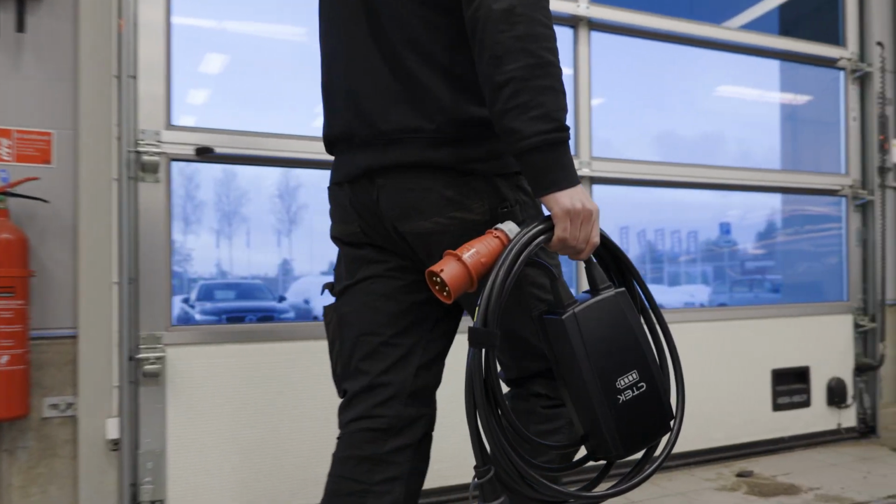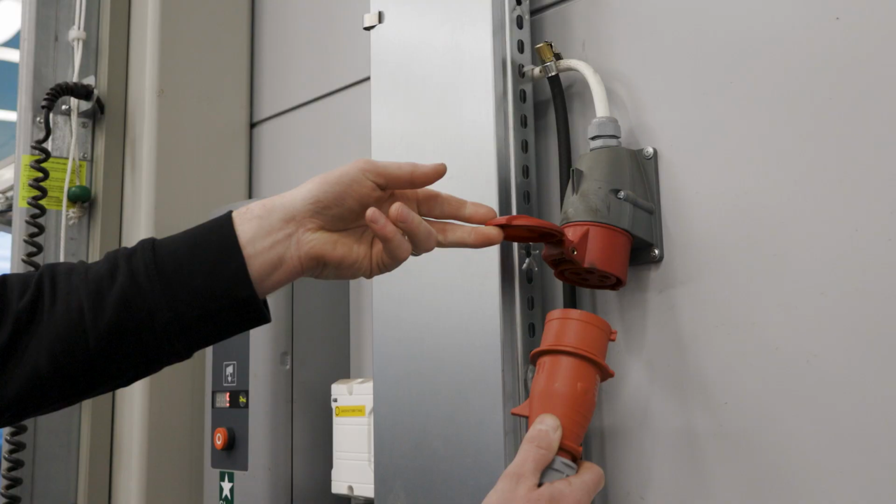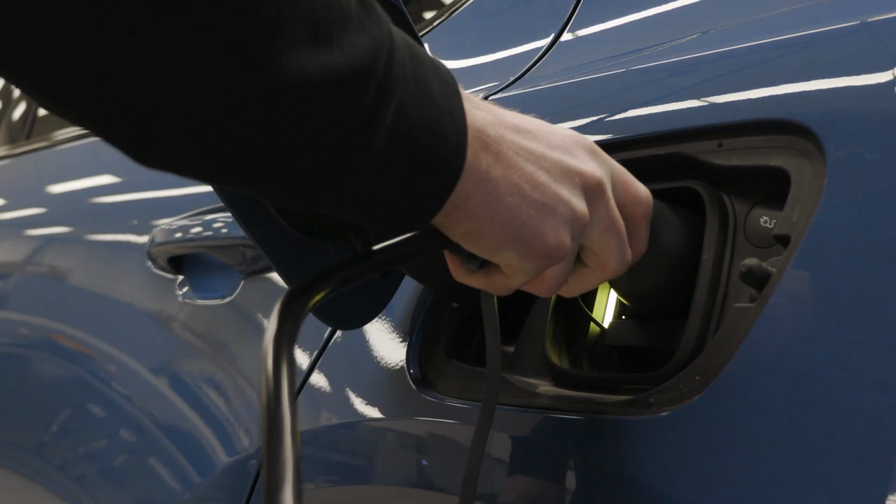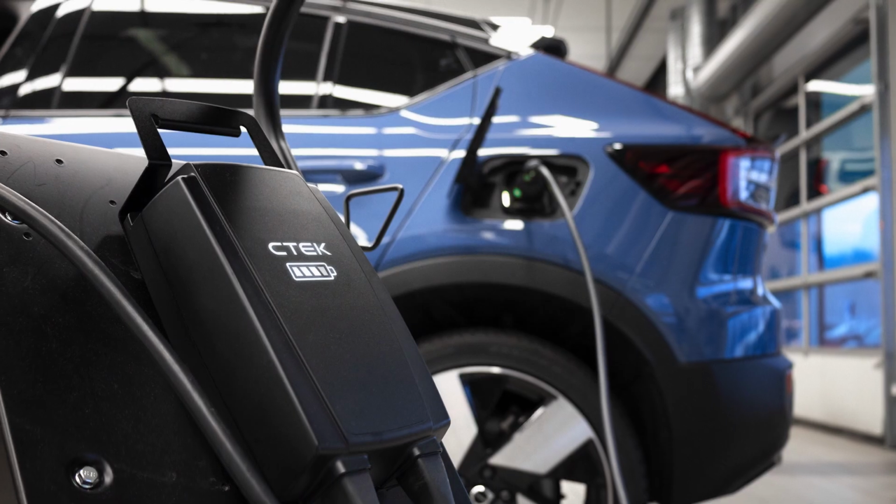Let's equip your workshop with a fast, reliable and portable EV charger from a brand that you can trust. This is the NJORD GO from CTEK.